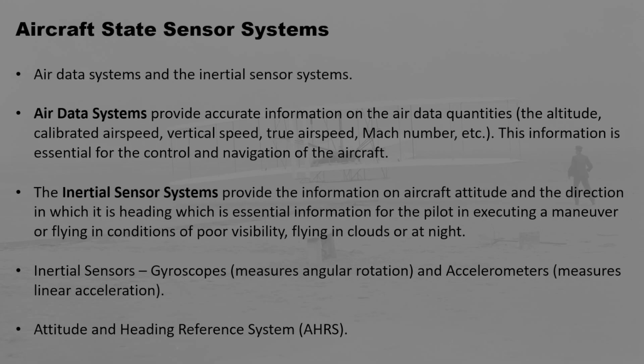Modern attitude and heading reference systems, or AHRS, use a strapdown or body-mounted configuration of gyros and accelerometers, as opposed to the earlier gimbaled systems. So the use of very high accuracy gyros and accelerometers to measure the aircraft motion enables an inertial navigation system, or what we call INS, to be mechanized, which provides very accurate attitude and heading information.